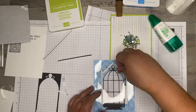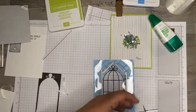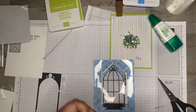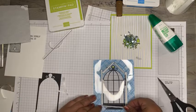Yeah, Kieran, I'm a frugal girl. I want to spend my money on stamps and die cuts. I don't want to spend it on supplies like dimensionals.